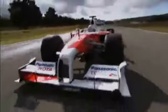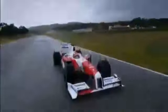Despite the aerodynamic changes which are introduced, amongst others to reduce downforce, Formula One cars still have plenty of it in 2009. At 100 kilometers per hour, an F1 car weighs 600 kilograms. But at 300 kilometers per hour, the downforce is equivalent to 2.5 tons. So in theory, you could run a Formula One car upside down.